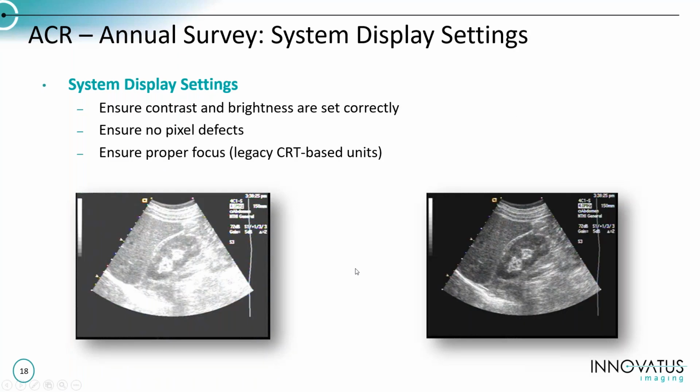So, system display settings. What I did here is, these images are me. Most of these images within this presentation are my anatomy. So this is my liver over here, and my kidney, this football-shaped object is my kidney. This is my diaphragm, this bright reflector down here. The image on the left is a very poorly set up display.